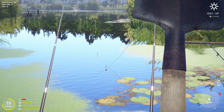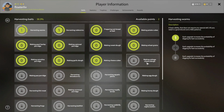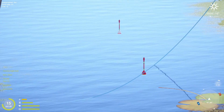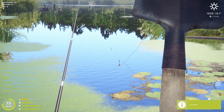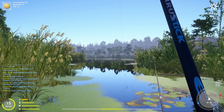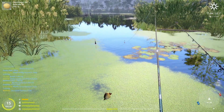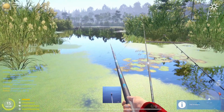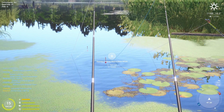38.9 on bait harvesting. 40 unlock. Does 40 unlock? How did she just porridge? Come on, get in the net. Nice, 1 kilo crucian. Seeing a bite over here on 2. That's why I was yelling at the fish to get in the net.